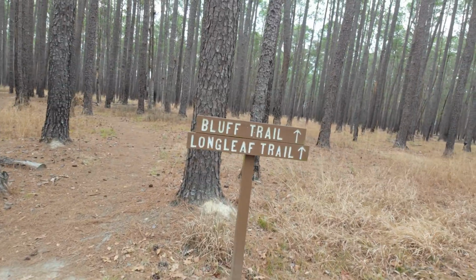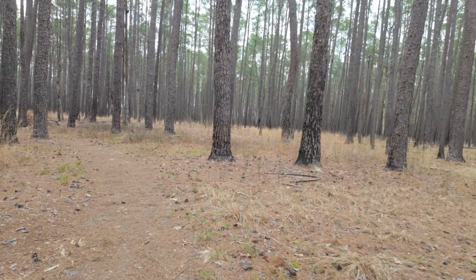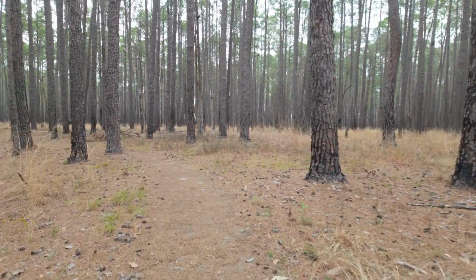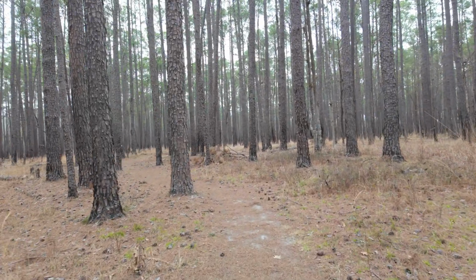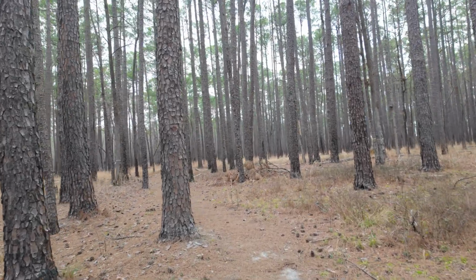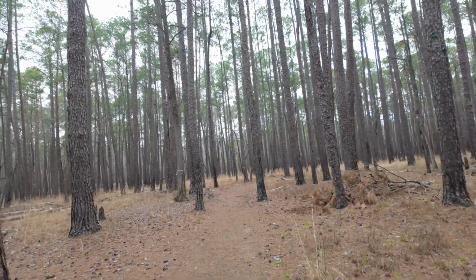Well, we've got some time to kill, so let's go walk through one of these trails and see where this goes. This is a very different environment here. We're in a pine forest. Real pretty.